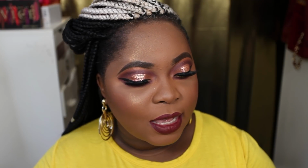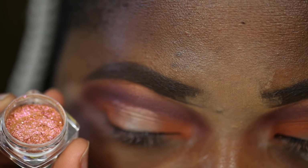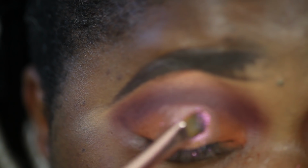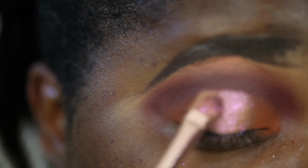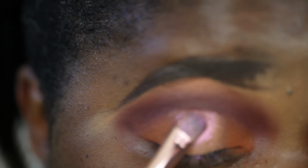Another product I used is the Blush Beauty, it's like a loose pigment, and this one is in Khadija. I like the idea of it, however, maybe I probably didn't use the right base. It didn't stay on my lid. It was falling apart, and I used the concealer as a base, but it was still falling apart. So I had to end up going in with my glitter from Isoko Enofe and Jemima to just cover it up. I didn't really enjoy it, but I'm not going to knock it because I probably didn't use the right base for it.